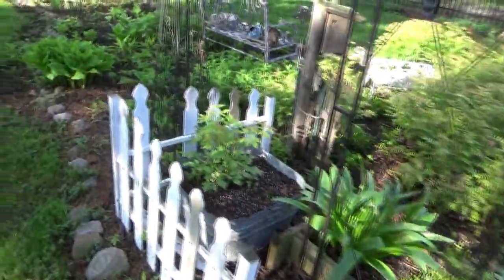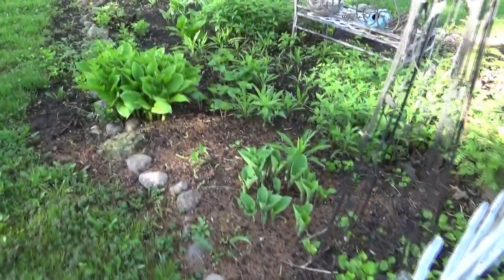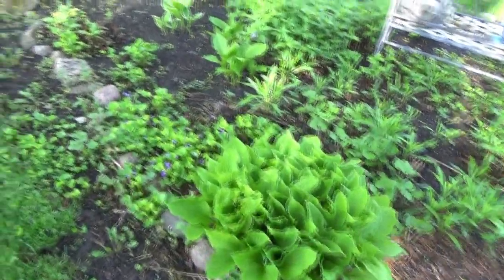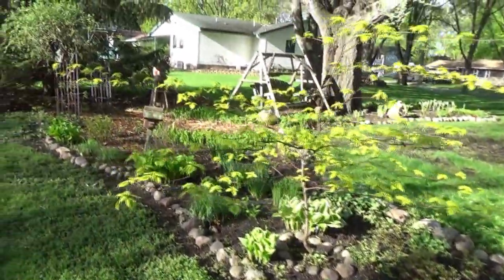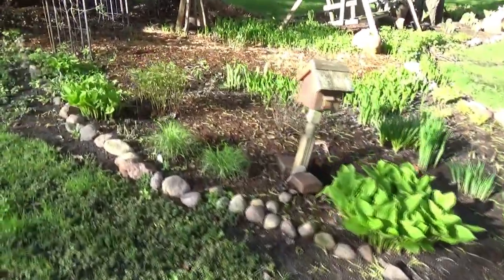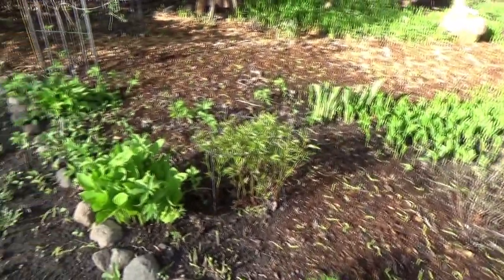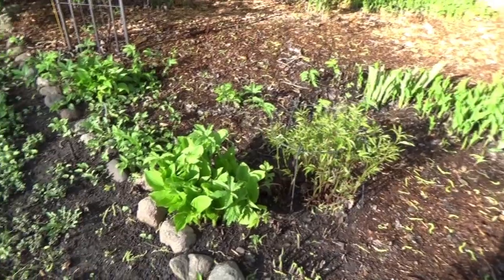Talk about an aggressive grower and fantastic. So there's the other goat's beard. I think I lost the clematis over here. Not surprising, it does not like wet. Grasses still look good. I'm not so sure about this shrub over here. And this peony, I'm not seeing any wilting yet. It could be a little too soon.